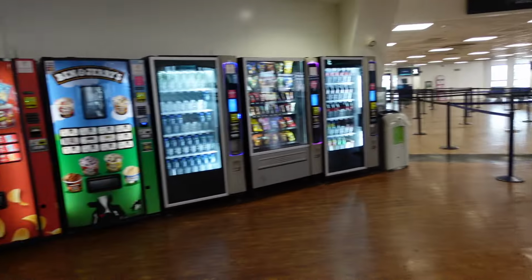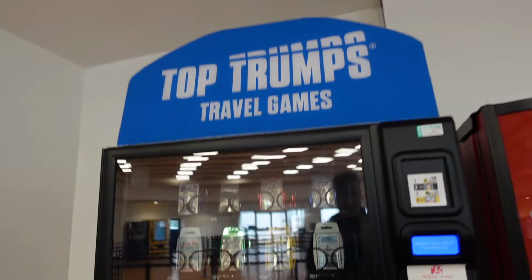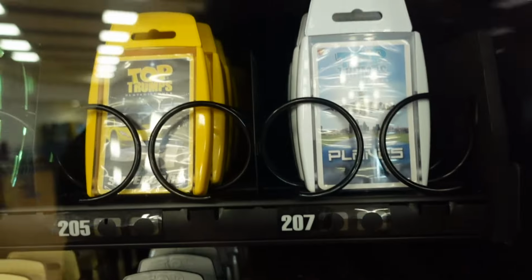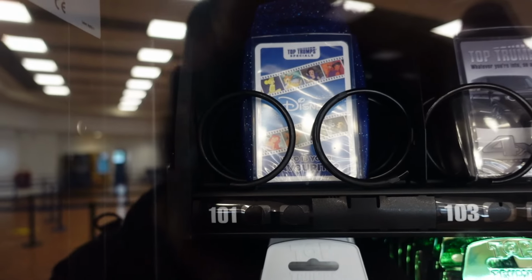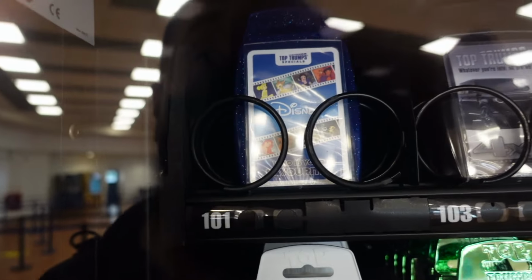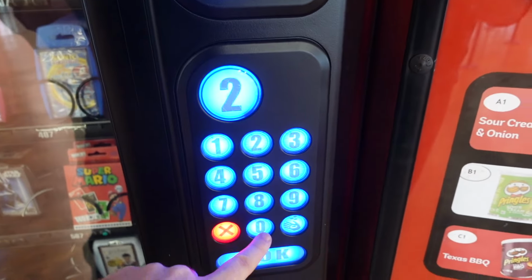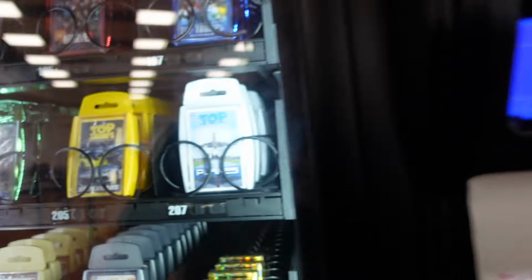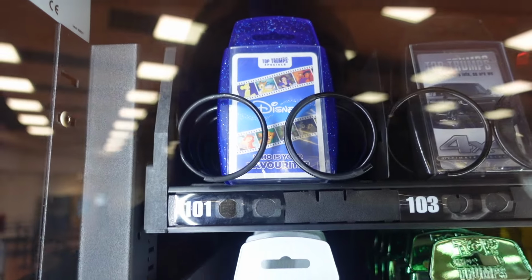So quiet. I love the vending machines. Ben and Jerry's, and get your ice cream, Pringles. And even Top Trumps. A Top Trumps vending machine. Oh, Disney. I am tempted. I am tempted. How much are they? What's that one? 101. £9.45. Top Trumps specials.